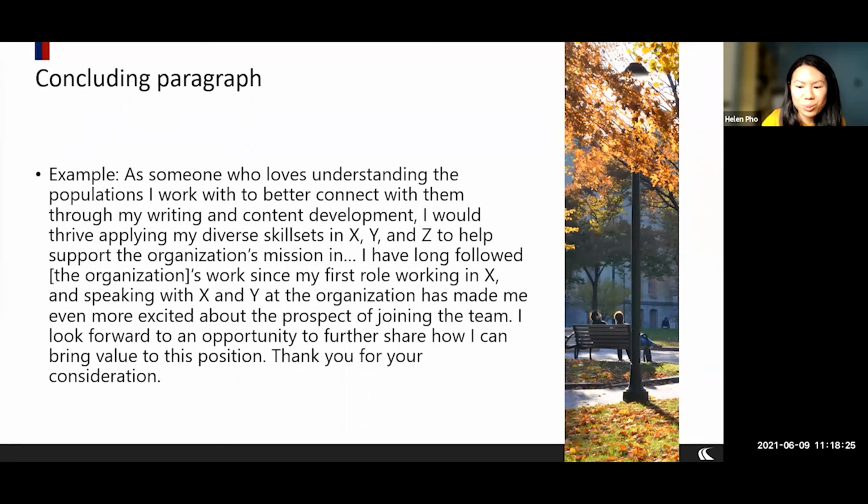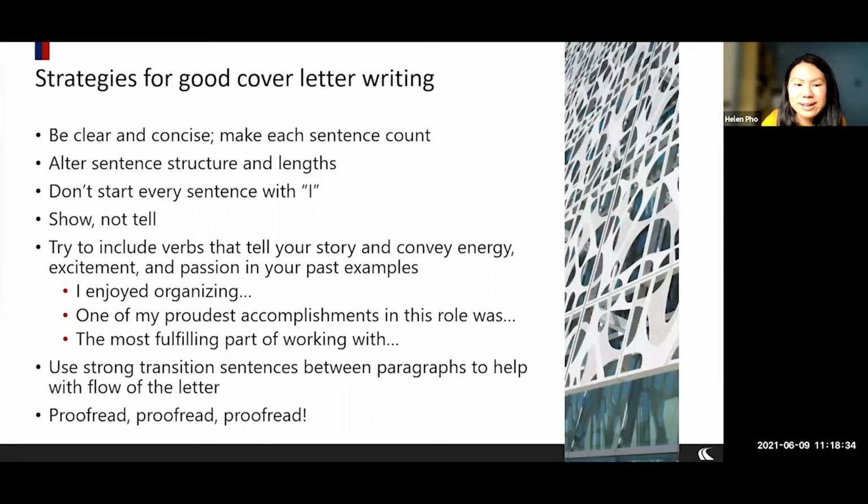Okay. So we are going to talk a little bit about strategies of good writing in general that I think apply for cover letters. And yeah, I've mentioned throughout just the importance of being clear and being concise. To that end, every sentence should count in your cover letter. And I would say that sometimes when you're writing a cover letter, if you have more to say, it's better to just have a longer cover letter and then edit it down, right?